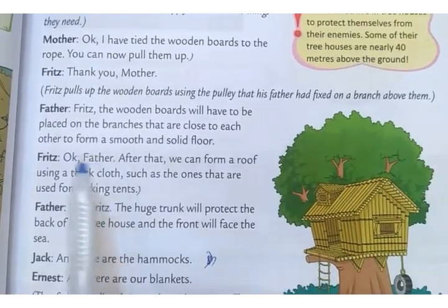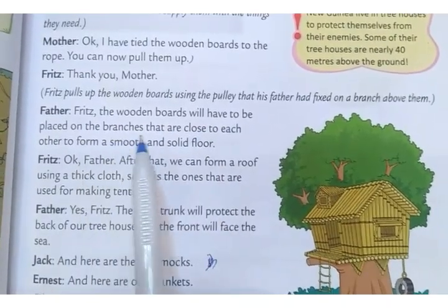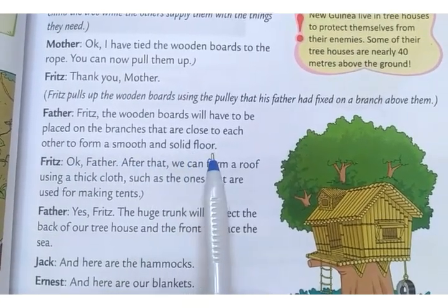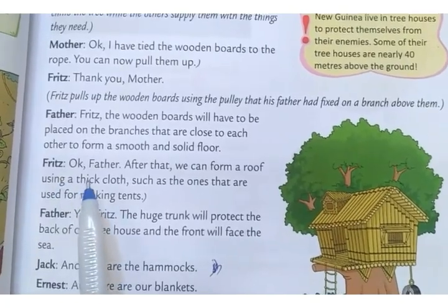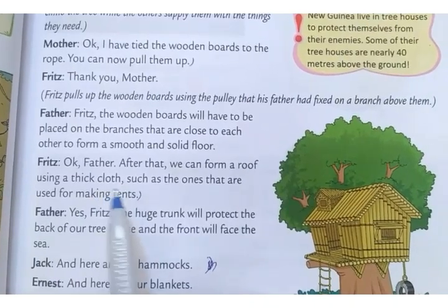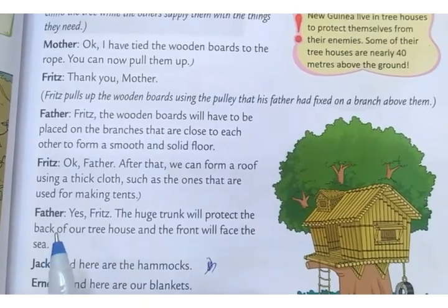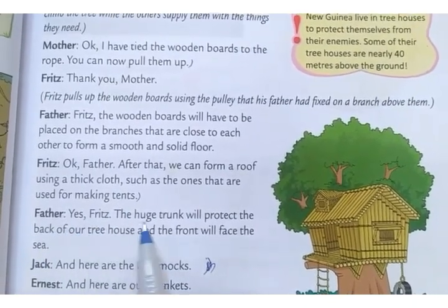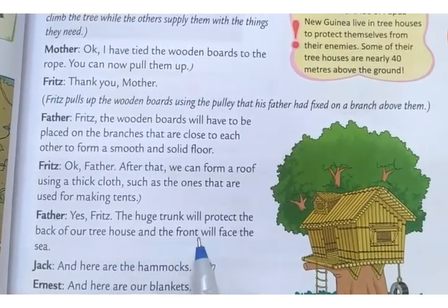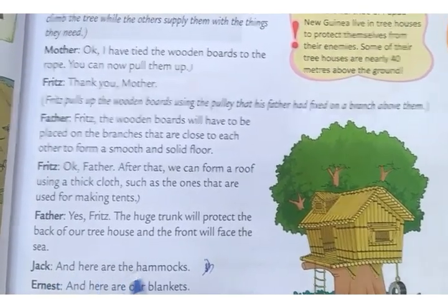branch above them. Father: Fritz, the wooden boards will have to be placed on the branches that are close to each other to form a smooth and solid floor. Fritz: Okay, father. After that, we can form a roof using a thick cloth such as the ones that are used for making tents. Father: Yes, Fritz, the huge trunk will protect the back of our tree house and the front will face the sea. Jack: And there are the hammocks.